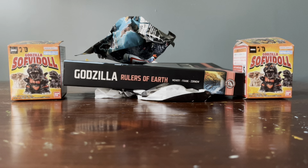Okay, for today's video, we have a fun little Godzilla collectible haul, and we'll just get right into it. So first off, these two Soft Vinyl dolls. I got these a while ago actually, and just hadn't had a video where I've showed them off yet. I got them 10/19/25, so that was a couple of months ago at least, because we're in June now.